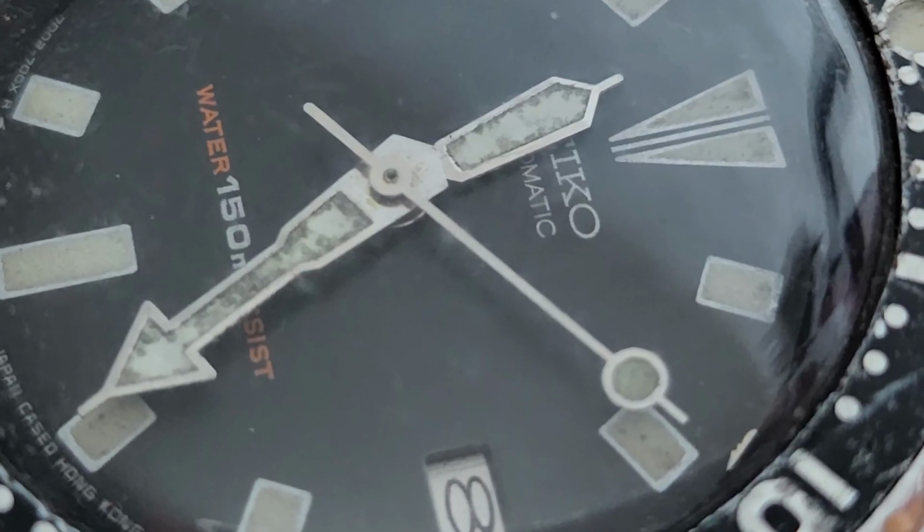While watching this video, please understand that there are other Seikos out there that do look similar to this Seiko that I will be talking about today. And make sure you pay attention to all of the items that we cover on this watch in this video, such as the case, the hands, the dials, the bracelet, and the overall condition of all those items.